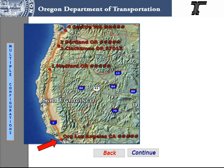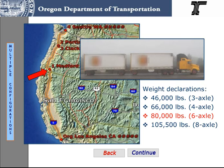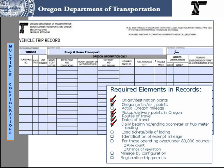Here's an example of a trip from Los Angeles to Seattle where your vehicle operates in different combinations with a different declared weight for each configuration. Your driver starts in Los Angeles with doubles, enters Oregon on Interstate 5, and travels to Medford. She records the information we've already discussed. In addition, she records her vehicle configuration, doubles. She records the number of axles and the weight in Oregon because you will need that information when you file your tax report. She has also recorded beginning and ending odometer readings for each leg of the trip so that the mileage in each configuration can be calculated at the correct weight.